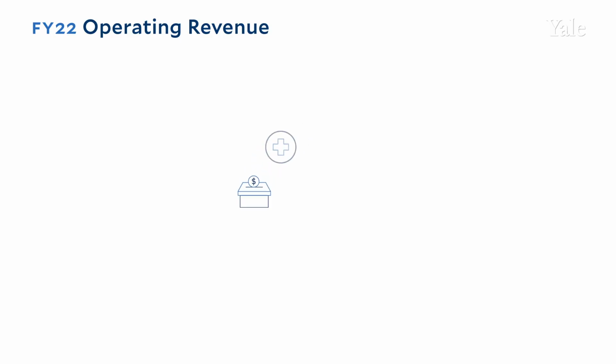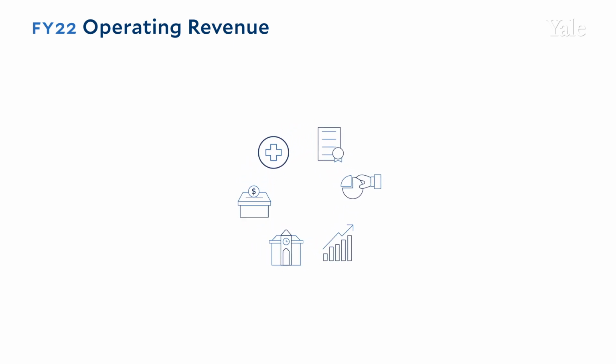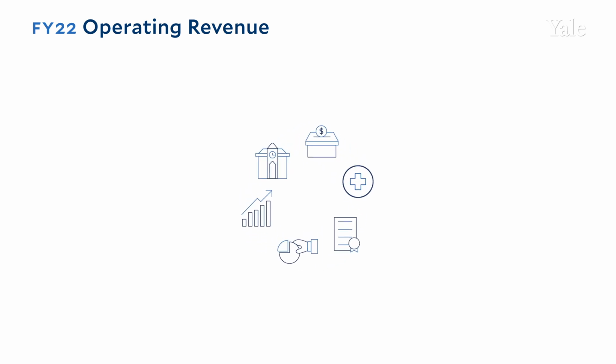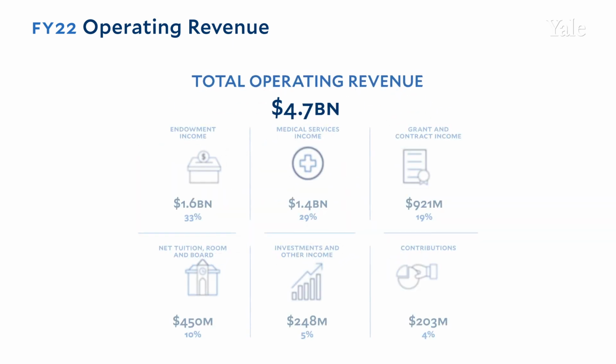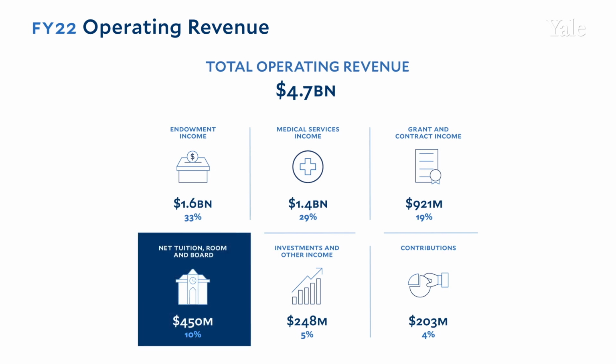into future generations. External revenue for the operating budget comes from a variety of sources. For the past year, 2022, which runs from July 1st, 2021 until June 30th, 2022, that revenue contributes just over $4.7 billion to the budget. It might be surprising to see that tuition, room, and board comprise a relatively small slice of this overall revenue. It's just $450 million, or about 10% of the university budget.